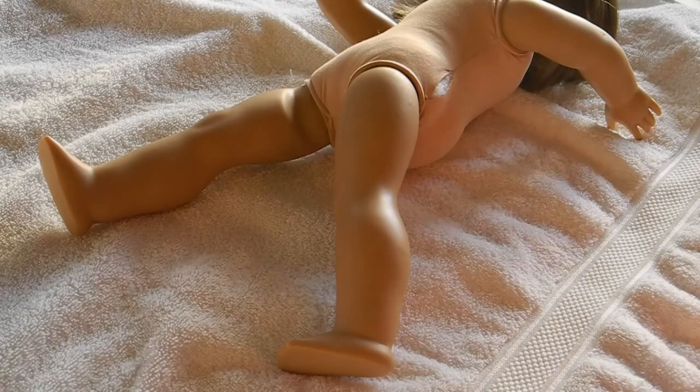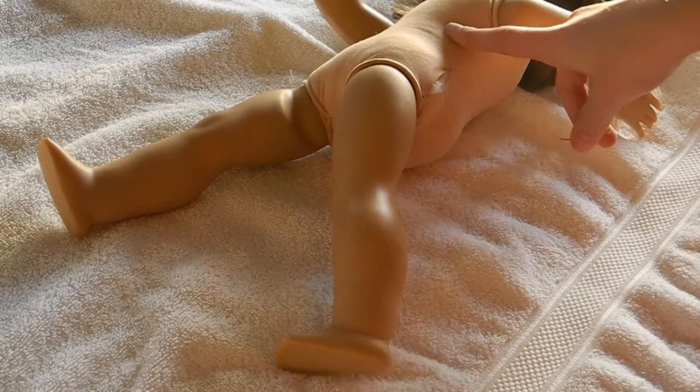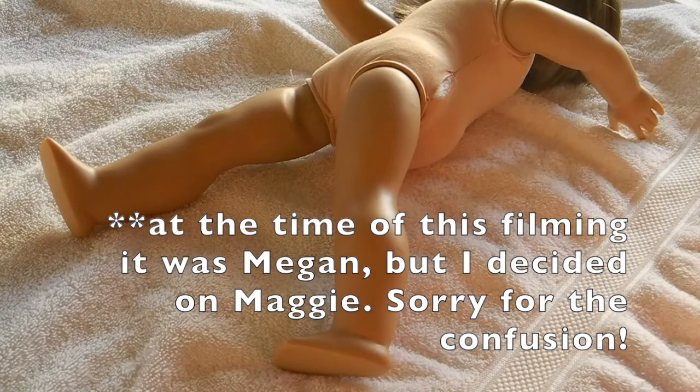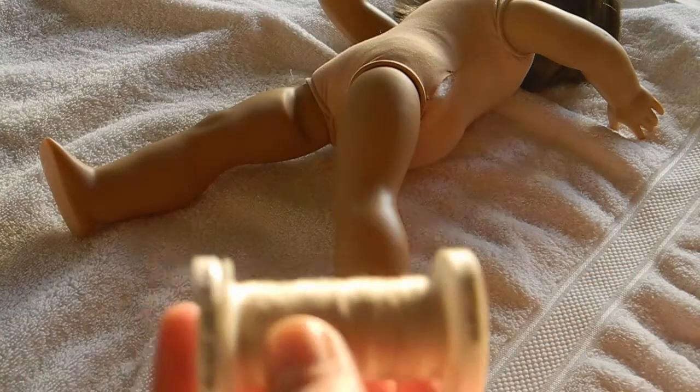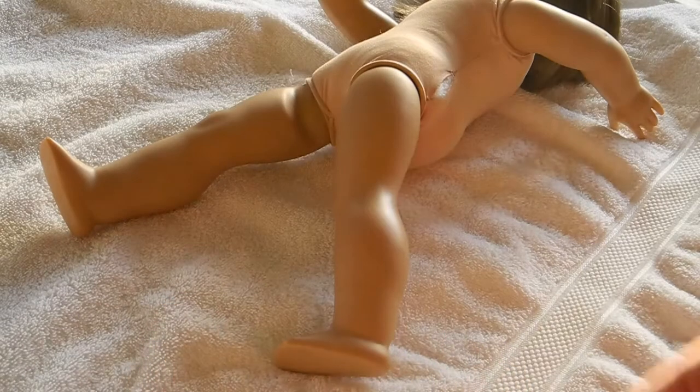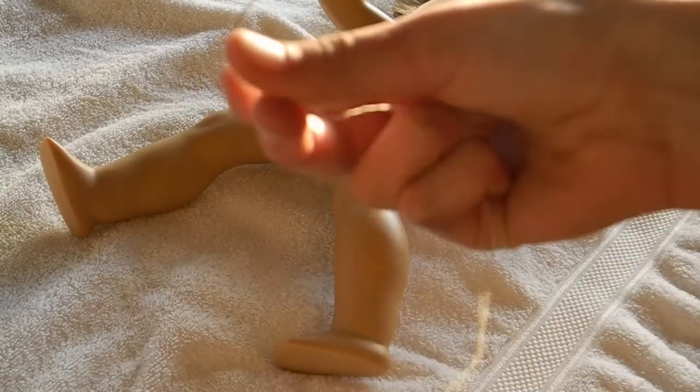Okay, so we're here to fix up Megan. She's got a rip in her side. We use this string, sort of tan, and a curved needle.